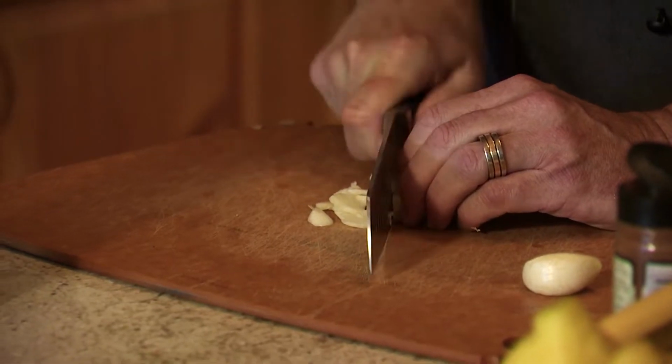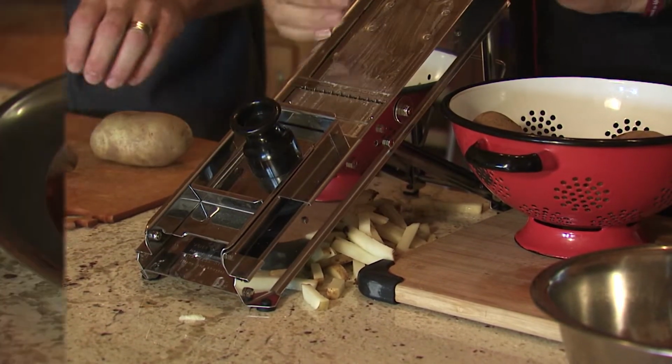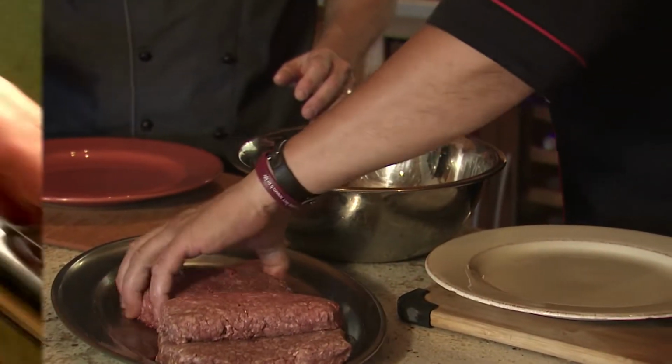On today's episode, we're going to make a great garlic aioli, we're going to make super french fries, and an amazing burger using ground chuck and ground flank steak.